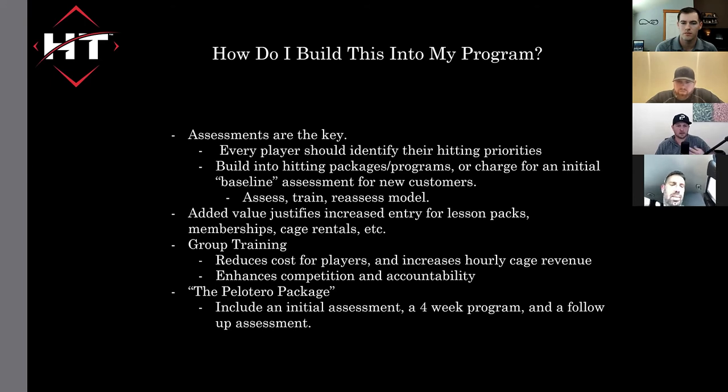And my role with Pelotero is helping facility owners, and anything that we can do to help you guys be successful is in our best interest. So we're here for you. We want to support that. Andrew, we talked yesterday about doing more webinars about implementing this stuff. But being able to take this data and make it powerful for your business and to help athletes, it's a huge, huge offering.